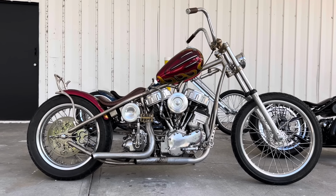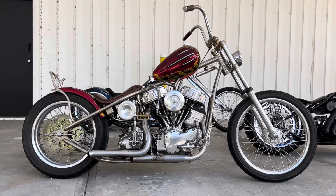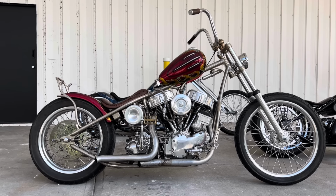When it comes to exhaust, Larry loves shotgun pipes. These are drag pipes. He usually used one of the two, either a set of shotgun pipes or a set of drag pipes. He never really tried too much else. He loved that a bike would be asymmetric.